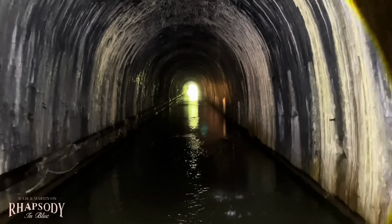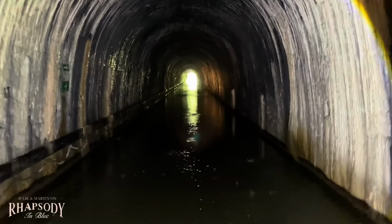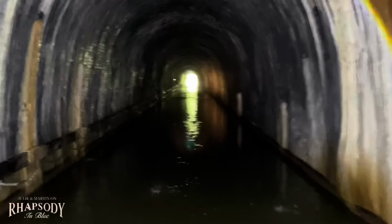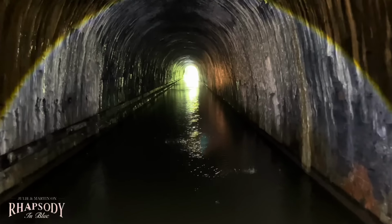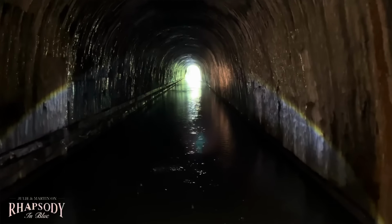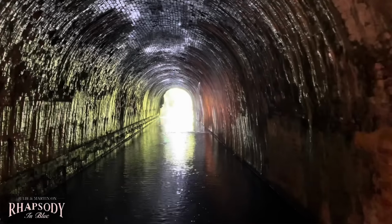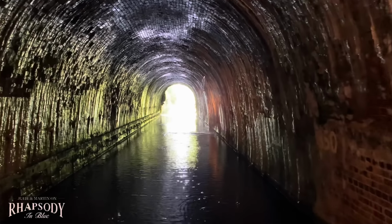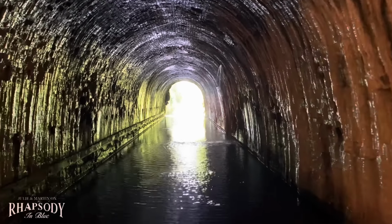Wow. Oh, it's really wet. Ooh. I'm going to turn the torch off so we get the reveal at the end of the tunnel. I think we're going to get one final dousing of water.